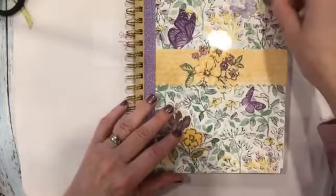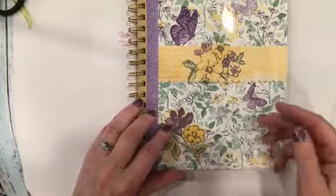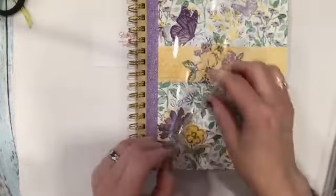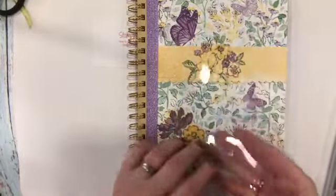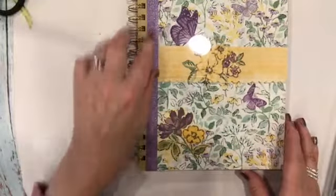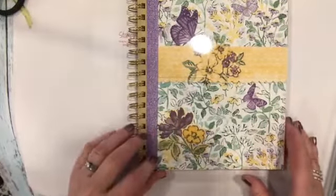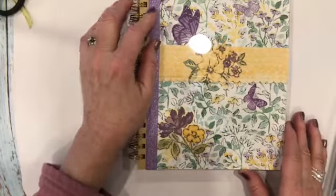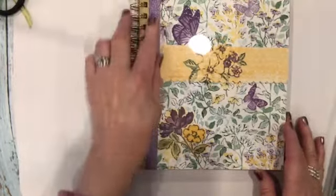So to protect the paper, I've used one of our window sheets on the top here. Oh, I got some paper on there. And it's adhered down on the side, and then the ribbon is over this. This is the new Gorgeous Grape ribbon. Thank you, Margaret.